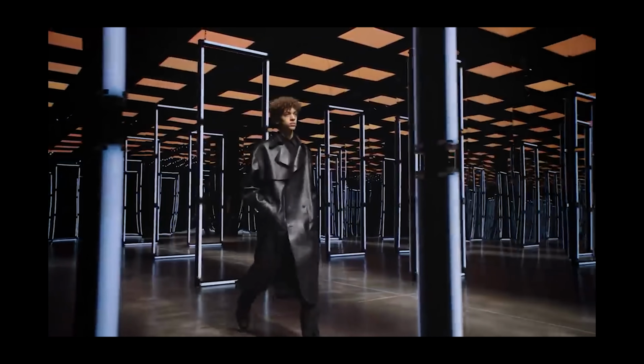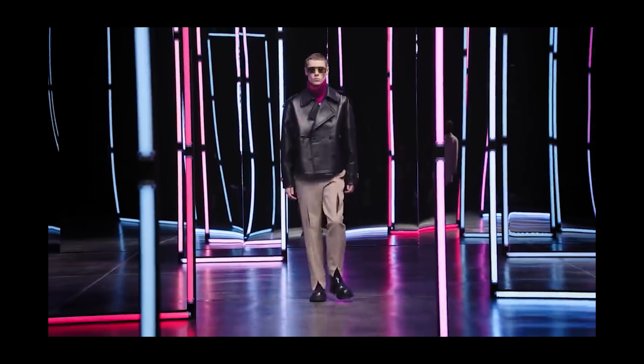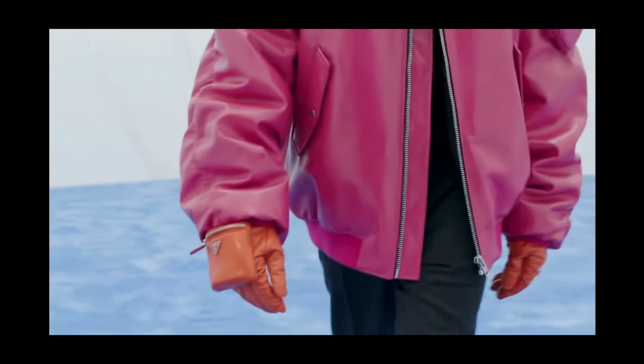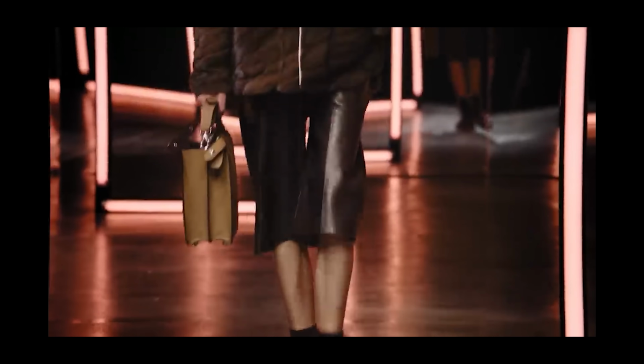The next trend is leather. Leather everything, from leather jackets, leather shirts, leather bags, leather pants, and leather shorts. But not only leather, but vegan leather. Now, vegan leather can be a little more comfortable to wear because it stretches more, but it also tends to crack and wear out a little bit faster.